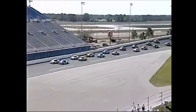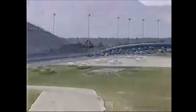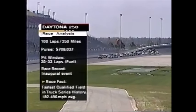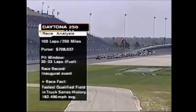So let's take a look at what we've got as far as the prize money. Over $700,000 at stake. We'll go 100 laps, 250 miles. Pit window will be between 30 and 33 laps. Tires may give out a little bit sooner. We'll talk to Ray about that. And of course, this is the fastest qualified field in Truck Series history, 182 mile an hour average.